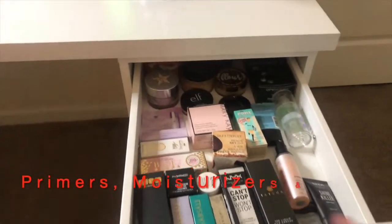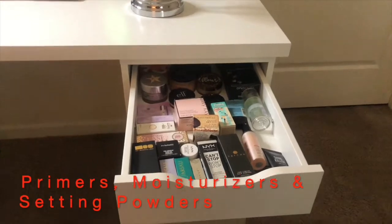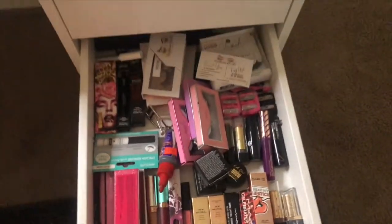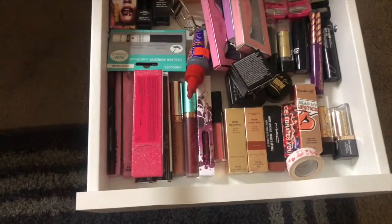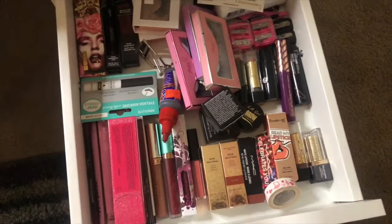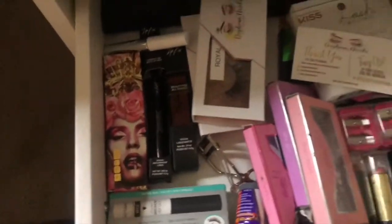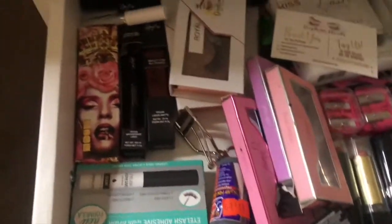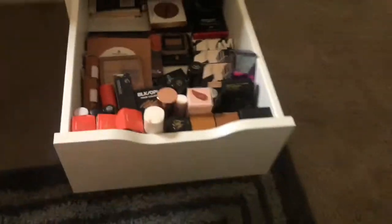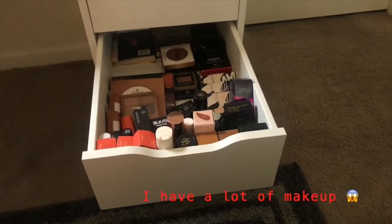I have primers, moisturizer, and loose setting powder in this drawer here. This drawer, I have a little bit of everything. I have lip liners, lipsticks, eyelashes, eyelash glue, more lip glosses, and in the back, eyeliners. In this drawer, I decided to put all my foundations and concealers and bronzer. Is that a bronzer? Yeah, and bronzers.